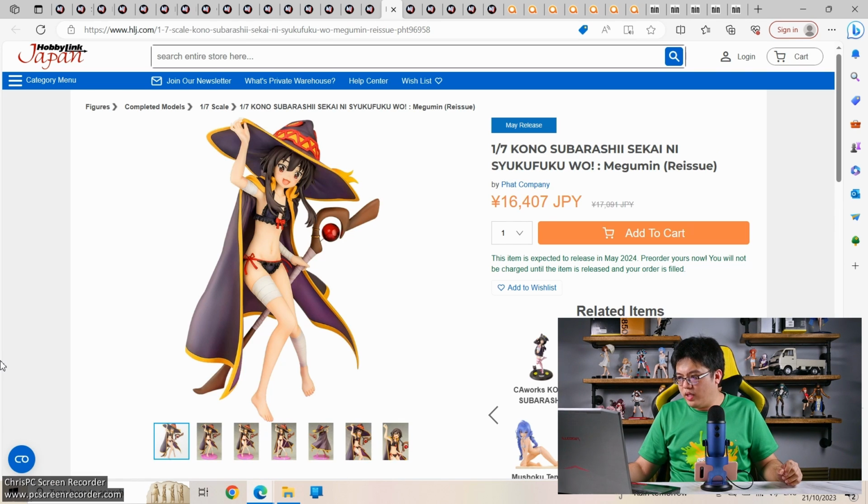The next one here, we have a re-release of Megumin from Konosuba by Fat Company, only 16,400 yen. Okay, so I actually once considered buying this figure before when I saw her on Taobao because it was very affordable, but until today, I haven't picked up one. Priorities, right? If you missed out the first chance, to me, this is the best time to get this figure of Megumin. There has been so many Megumin figures.